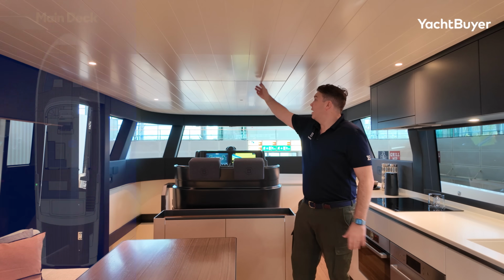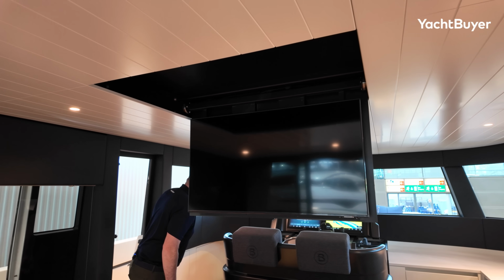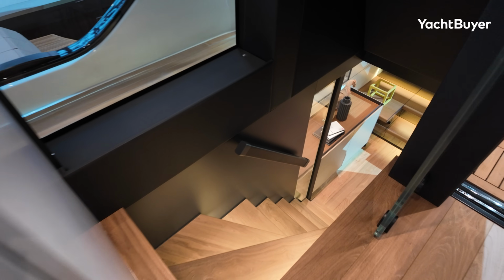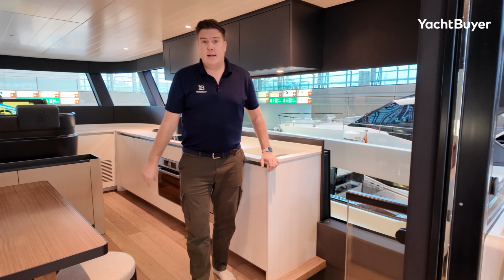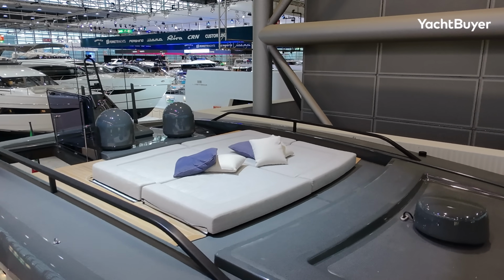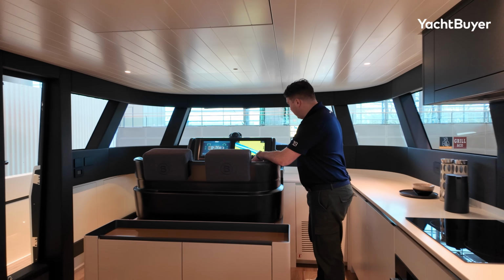The TV swings down from the ceiling up here, obviously to face this seating area on this side, and you're maybe just picking up this staircase. That is that internal staircase I showed you earlier on. That drops down to the lower saloon, and you pull around and you go into the owner's cabin. Now, there is no helm station upstairs. This is it. This is where you drive the BGX63 from.